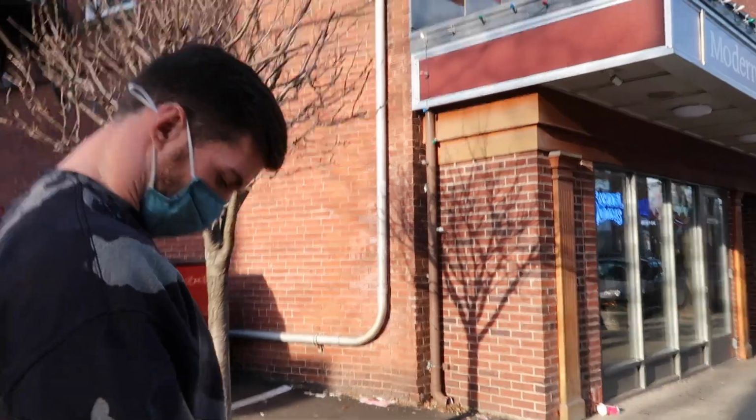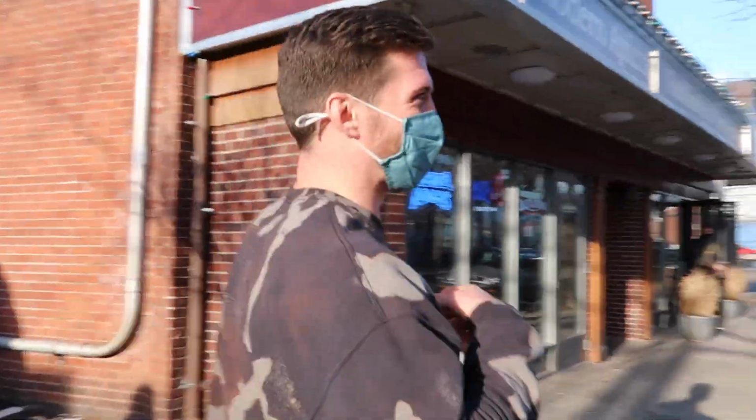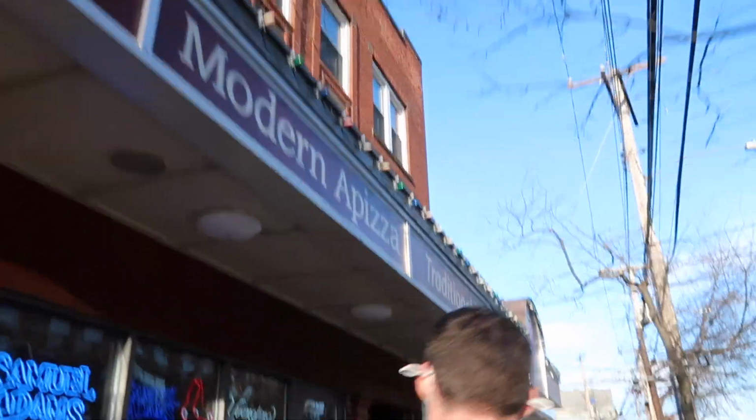Sally's Pizza, number 1. Do you think Modern would get mad if I walked up to them with this sticker on? Oh my god, you should. Rivals? That's really funny. Are you wearing the sticker? Oh. Are you sure? All right, last stop.